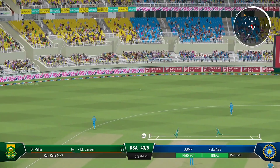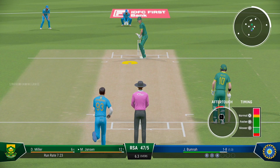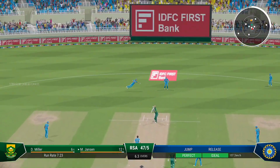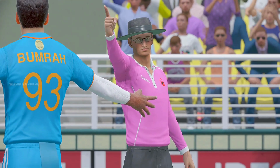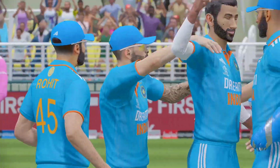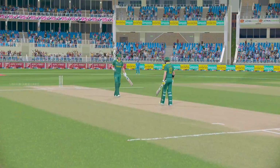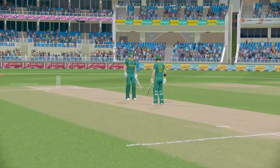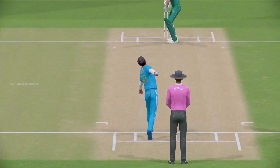Huge edge. Didn't time it at all, but managed to get it away to the boundary. Batter under pressure. Edge, amazing delivery. And caught, that's just superb.